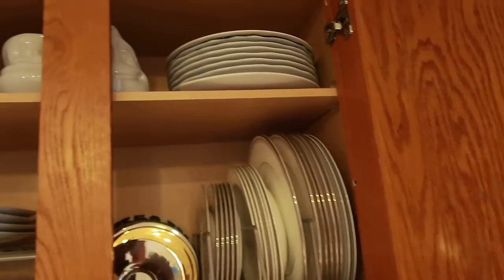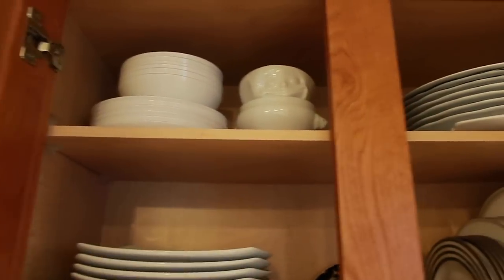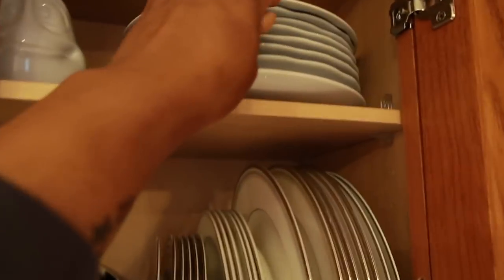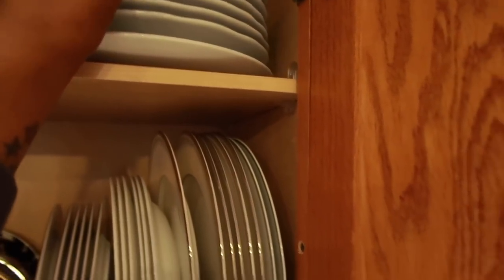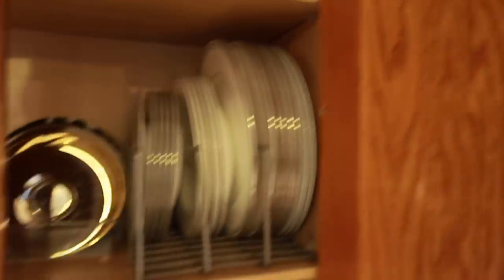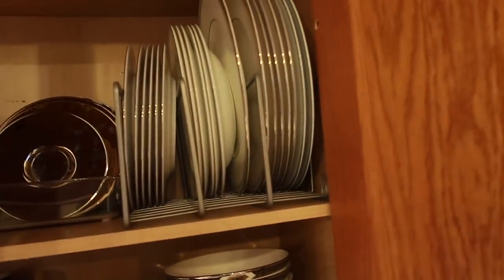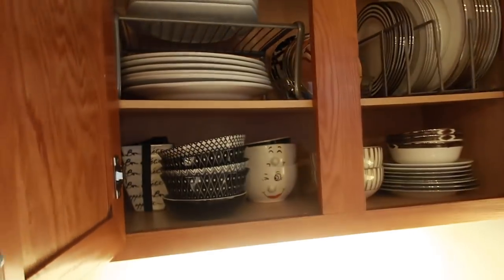That's my Bona china there and all that. And these are, let me see if I can get one. These are what I call my tuxedo plates, you know, the black scallop. Yeah, I really like those plates. And that's about it. That's what's here in this cabinet.